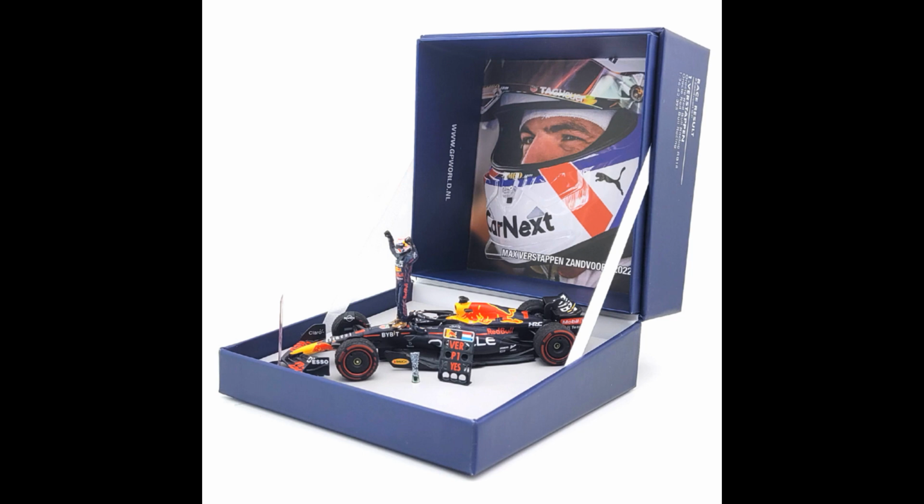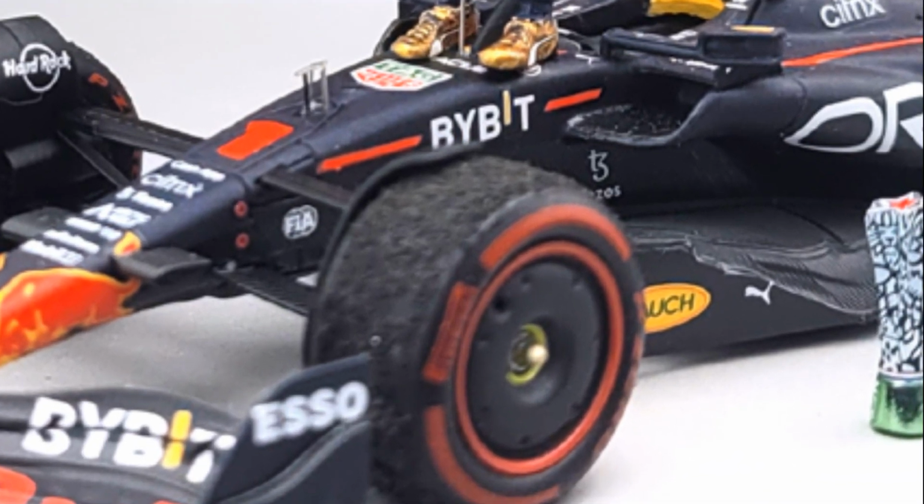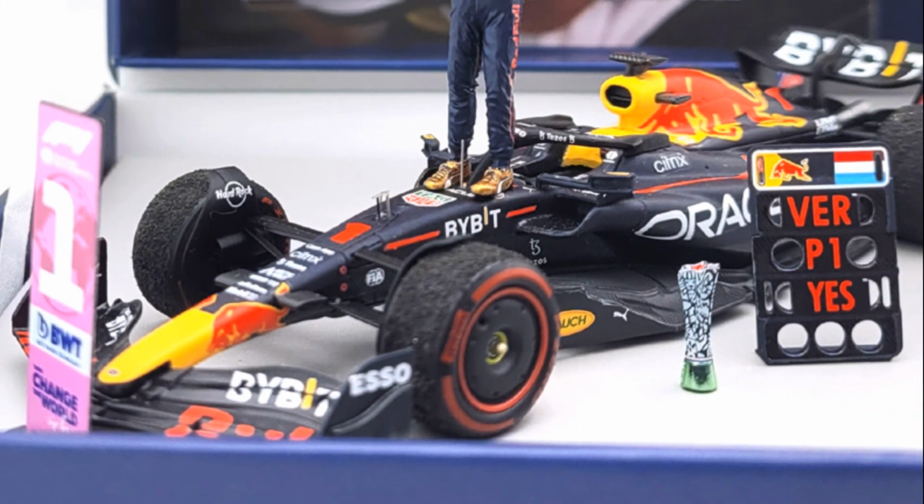In scale 1/43, another GP World Verstappen special has surfaced. This is the Dutch Grand Prix winner 2022 with a special figurine standing on top of the car. The car also has used tires with rubber pickup on them. Included are the Parc Fermé board, the pit board and a special trophy for that race, and this all comes in a nice collector's box.